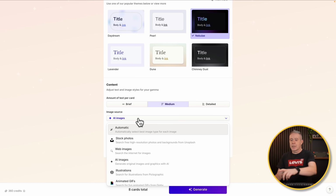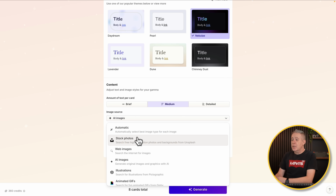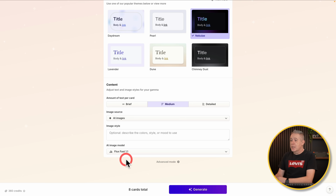It'll use credits. You can see in the bottom corner, I've got 360 credits. When I tested out, I used about 40 credits. So maybe about 6 to 8 credits per image that's generated. You can use stock images, web images, AI images, illustrations, and so on. So we'll say for this example, we'll use AI images.